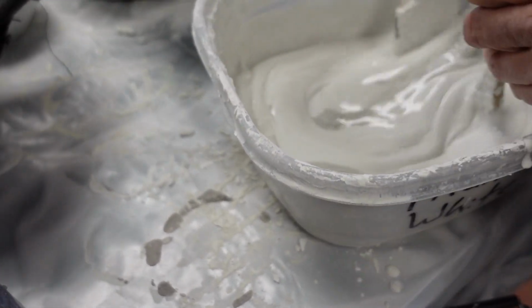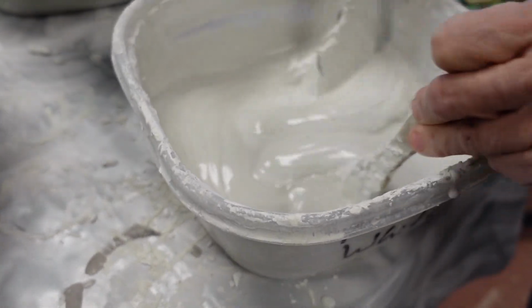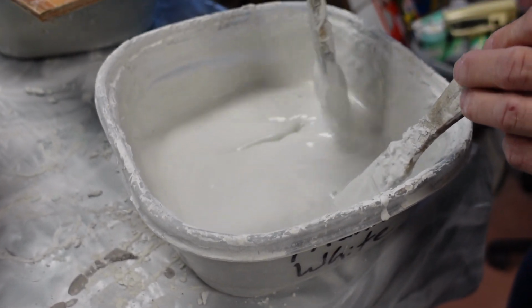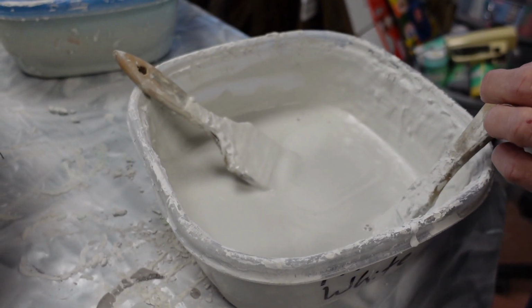It's got your zinc for the crystal growing. It's got your quartz or silica that's going to melt and make it look like a glass. This one is a base glaze, which is white. And we take this base glaze and add different minerals, and that'll change the color. So each one of these containers is a different color.